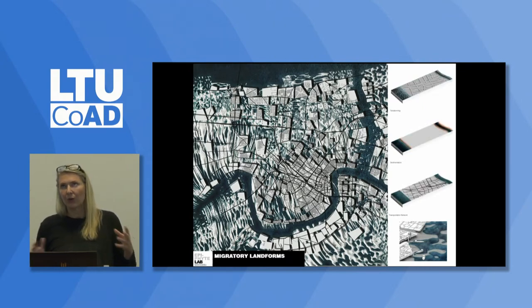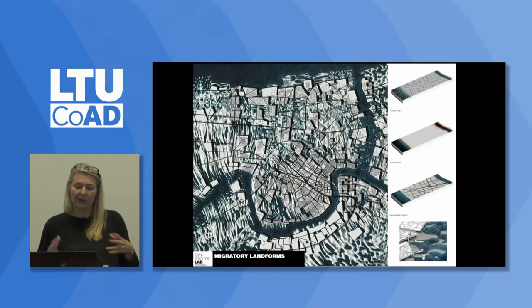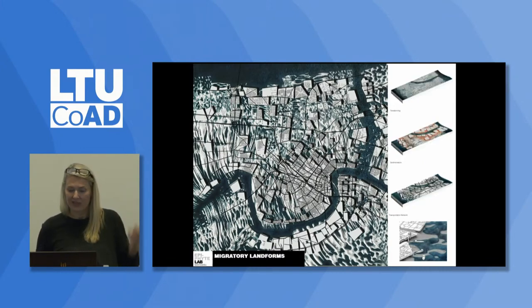So what we're looking at is also how we start thinking about resources and self-propagating processes, such as, in this case, sedimentation, that uses oil rigs to reinforce urban systems, not through extraction, but through new ground-building processes that are more naturally self-maintained.